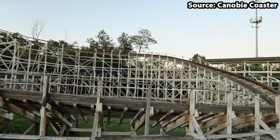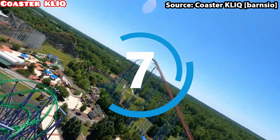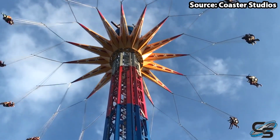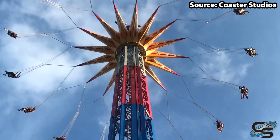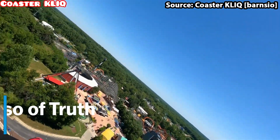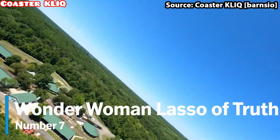You can't have a theme park without a swing ride, and Six Flags America is no exception. As for our number 7 spot, we have Wonder Woman's Golden Lasso of Truth.